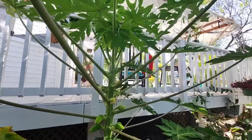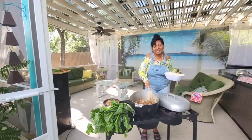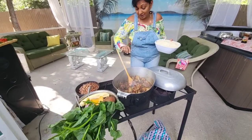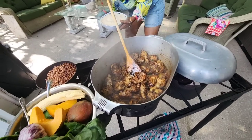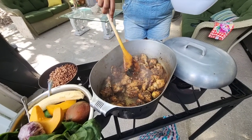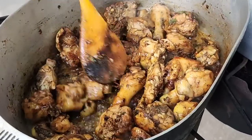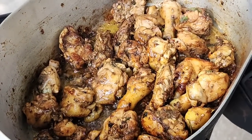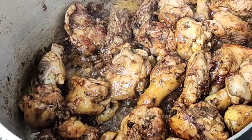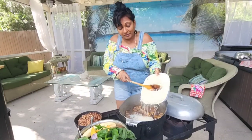Where is my pumpkin? Happy Independence, everybody, all of my Guyanese friends around the world. Wow, you see how that's browned up nice? I don't know if you can see it, but let me zoom in there, let them see. And let's put some rice in there now.